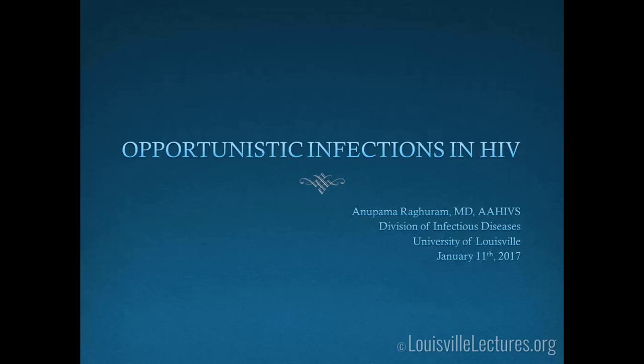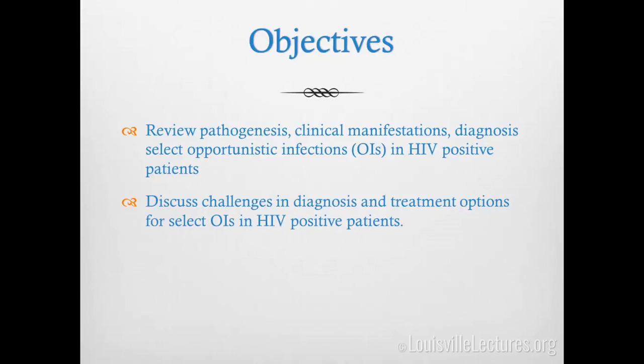All right, we're going to get started with the second presentation. This is going to be Opportunistic Infections and HIV. I left it vague because we're going to do clinical cases for this. Basically we're going to review pathogenesis, clinical manifestations, diagnosis of select OIs, and we're going to discuss challenges in diagnosis and some treatment options for these OIs in HIV-positive patients.